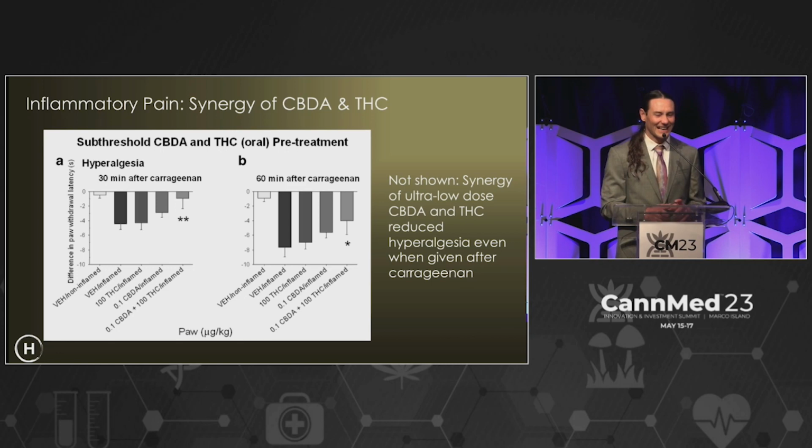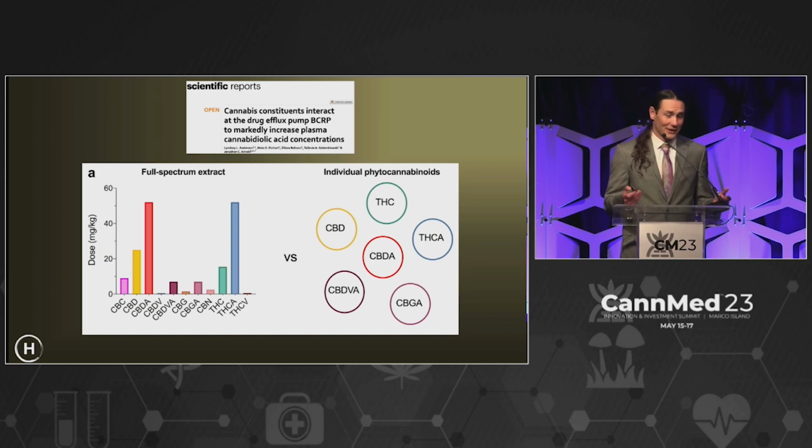That's what we're seeing here. And it even works when you give it after the inflammatory insult. So it works even better than the CBDA on its own at the precise dose when it's injected. What's going on with CBDA?